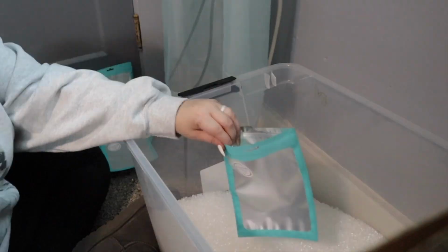Alright guys, so I finally finished cleaning the craft room. It's back to normal, nice and clean and organized. Okay, so now we are going to restock my freshie starter kit shelves, and then once that's done, we can go ahead and package up some orders that need to go out to the post office today.